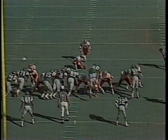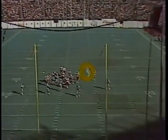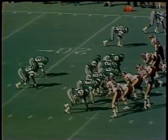Well, let's go back, John. Can we analyze this missed field goal? I think so. It's on the right hash mark. He missed it to the left side, and it looks like he just overcompensated. But he's been a very consistent kicker, and I'm sure he doesn't know the reason. They say in practice that he's doing very well, that he doesn't miss in practice, and it's just a slump that he's in, he can't get out of.